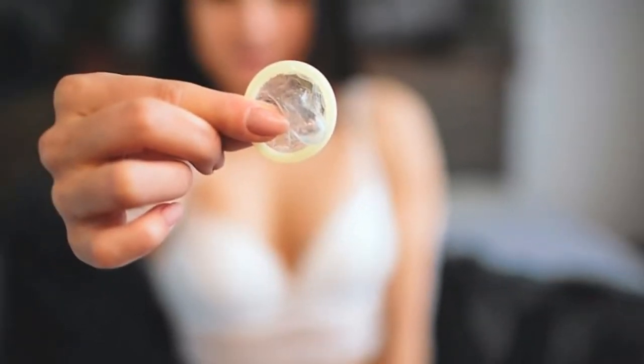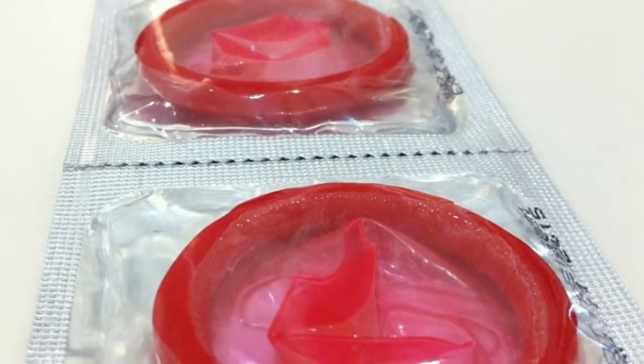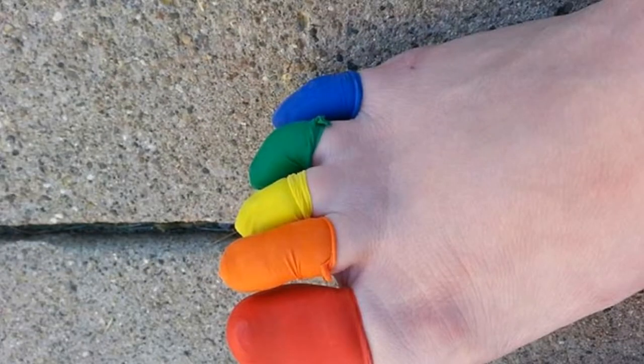Waterproof bandage. If you cannot wet a wound underwater, you can do this. Put bandage first and put a condom on top, cut off from one side. Waterproof socks. In rainy weather, put condoms on your feet and they won't be wet.